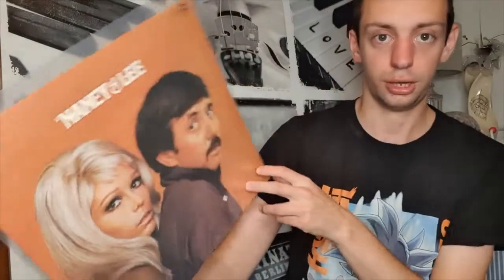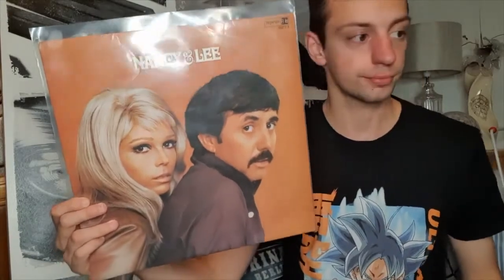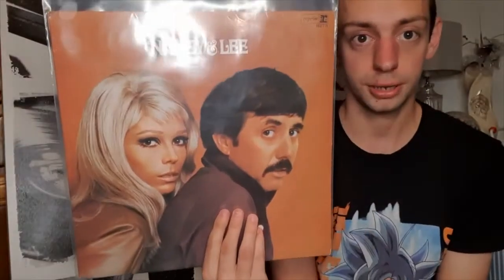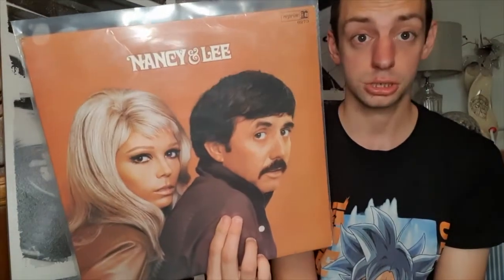Nancy and Lee. Obviously the Nancy Sinatra and Lee Hazlewood collaboration album. The cool thing about this was a freebie for me, added into this was a freebie for me, and this is the mono pressing. Look up what this goes for on Discogs. I was actually quite surprised by this, because I didn't think this album was that collectible or worth that much.